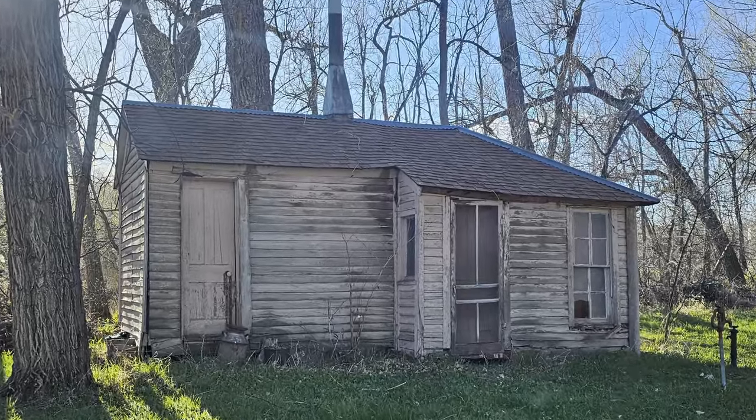Now, I was talking to some locals, and I was told I should go knock on a door that has some really cool history. Now, the property dates back to the late 1800s, and there's some really old buildings on the property, but in the 1950s, there was an old fruit stand there. Now, the guys and I had no idea where it was, but we eventually figured it out, so stick around.